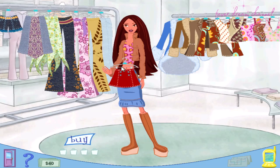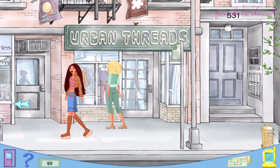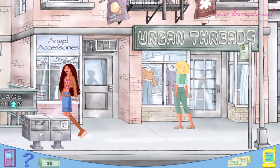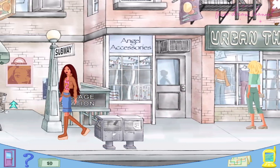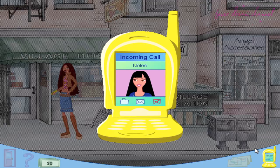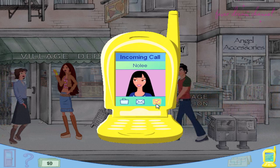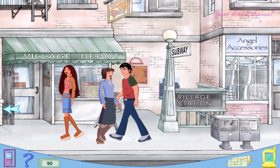Doesn't this shop... Perfect. Just what I wanted. That's gonna look gorgeous on you. $40, please. Hey, Chelsea. This week your scope is saying you should follow your heart and keep doing what you love. That's so perfect for you.